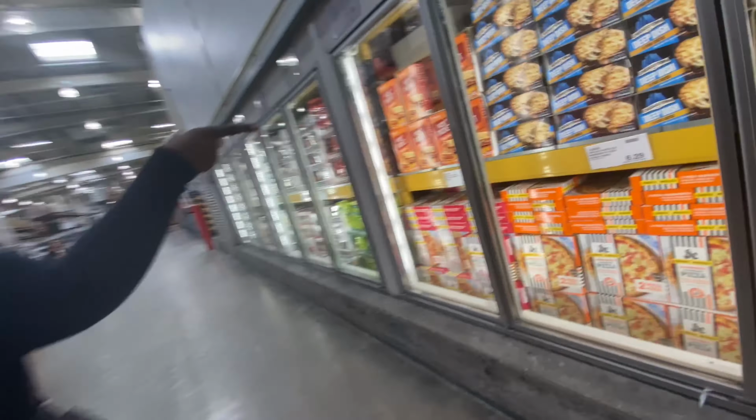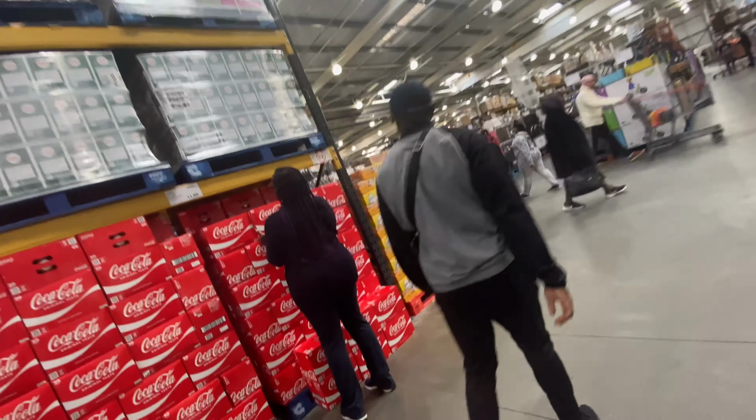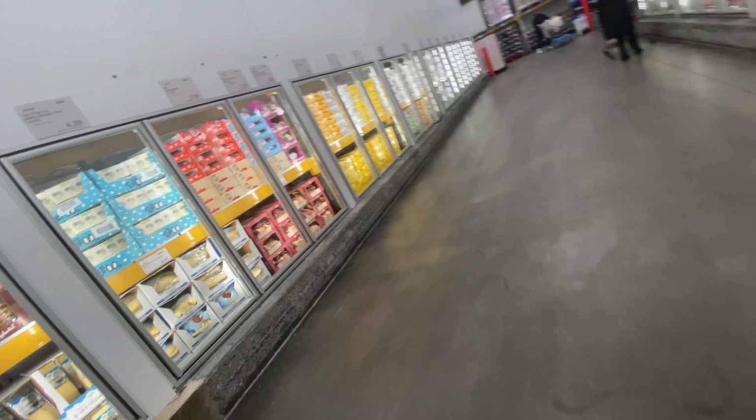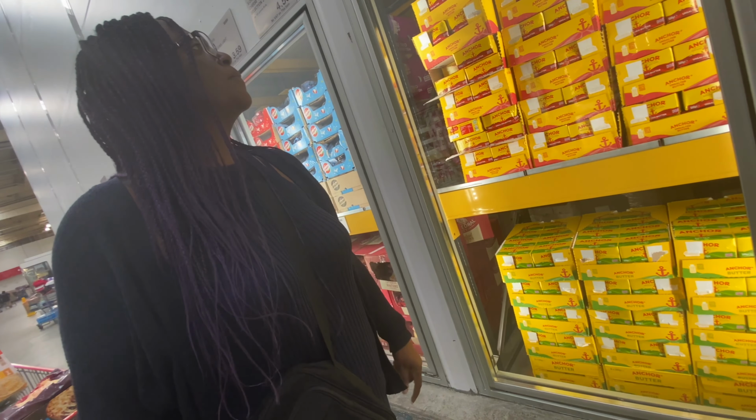I hate looking down here when I'm hungry. If they still do it. Anchor butter? The anchor butter is so cheap here, but by the time we do everything we do, it's going to melt.